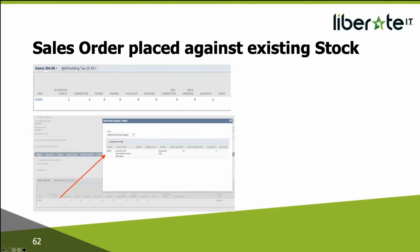Here's an example of a sales order that is placed against existing stock. We now have an allocated supply field on the timeline. When we click the link, a window provides details of the item allocation. In this example, it's been allocated and committed directly to current stock on hand.